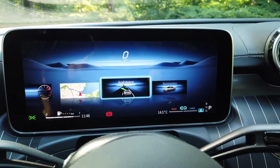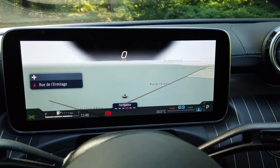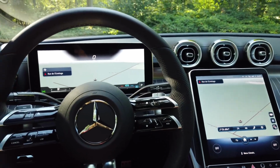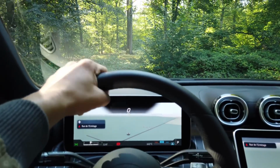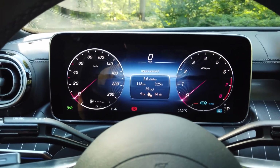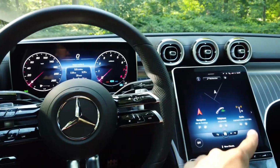Next, I have the navigation version, which will give me the full global positioning system here and that I can also have here. When I click navigation, I have global positioning system everywhere. I can't get lost. And you can also have the head-up display with augmented reality as well, which I don't have today. Next, we have the classic. So when we're in classic mode, for example, we have a blue finish here. It's blue here.